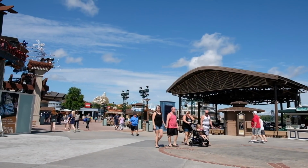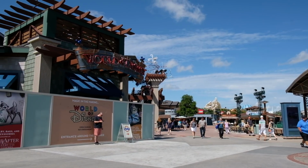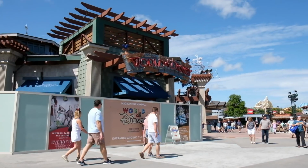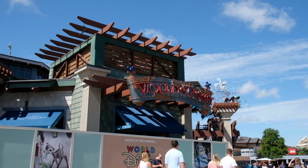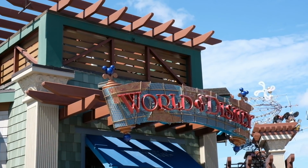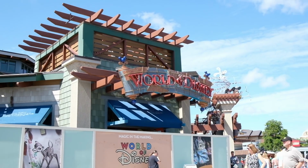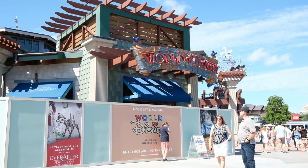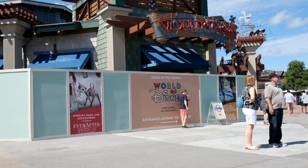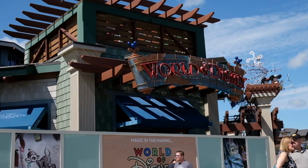For my next stop, if you can't tell where I'm at, I'm outside the World of Disney store, and as I pan around, you can maybe already tell what's wrong with this picture, besides obviously the wall that's up marking the refurbishment. More importantly, and the reason why I'm doing this update, is the fact that Stitch is no longer at the top of this entrance. I guess they must have taken him down. I would assume they're probably replacing him with someone else, which is so sad, because who doesn't love Stitch from, of course, Disney's Lilo and Stitch.